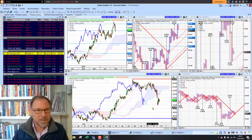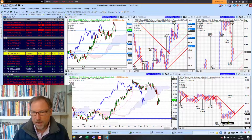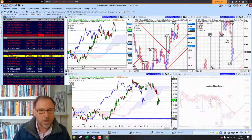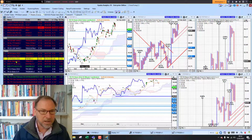Down 0.6% on German power this morning, bouncing right on cloud support on the 60-minute chart, so that's quite key. This 51 level really significant there, and if we break below that, we activate a target some 10% lower, so that's really quite key, and we need to just watch that. Looking at the quarterly, we're down 1.6% on the quarterly contract for German power. French power is down nearly 2%, so we are just seeing power markets falling away here.